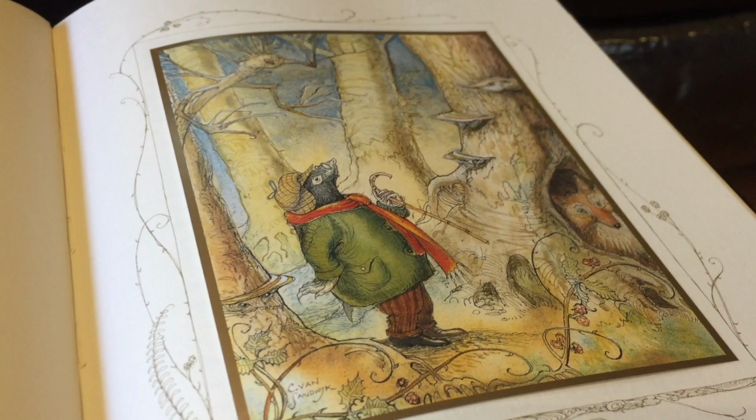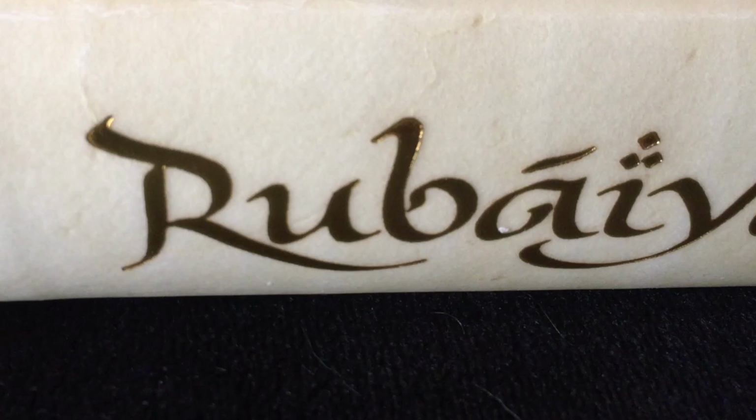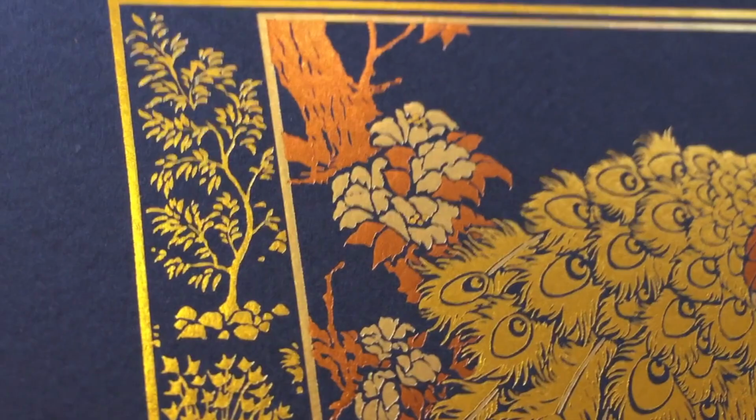2009 saw the next volume in this series released, in the bicentenary of the birth of Edward FitzGerald, being the poetic quatrains in his Rubaiyat of Omar Khayyam. Common design features we see in this series are again a vellum quarter binding, spine blocked in 22 karat gold, vellum tips, and front board blocked in 3 metallic shades with the design by the artist.